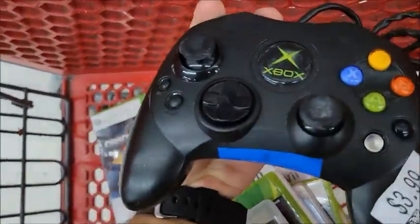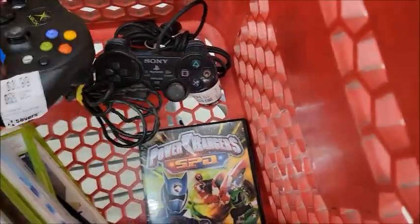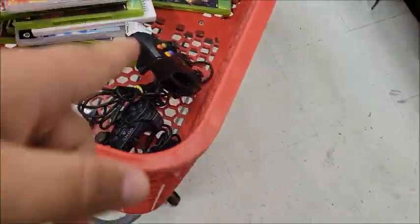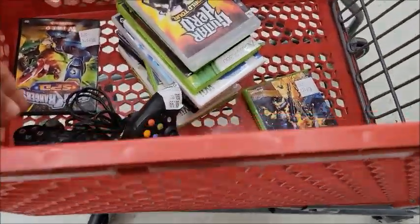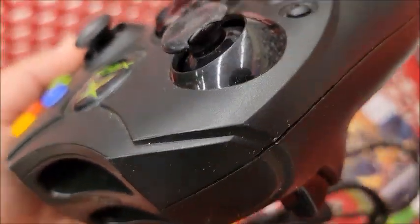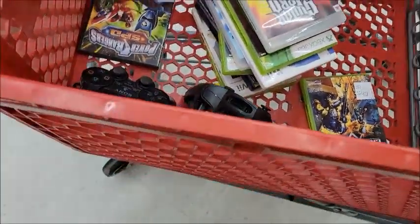So yeah, that's the Xbox controller, by the way. It does have a little gnarly bite in the thumbstick, as you guys will see in a second. But other than that, man, it's still in decent shape. Still worth some money, so I ended up picking it up. As you guys can see, there's the bite. Pretty gnarly, but it will do the job.